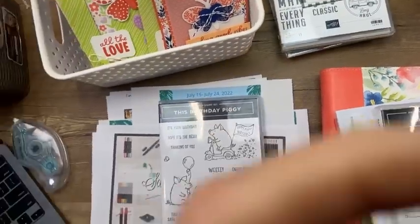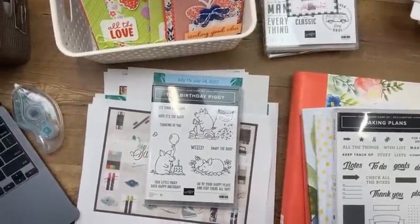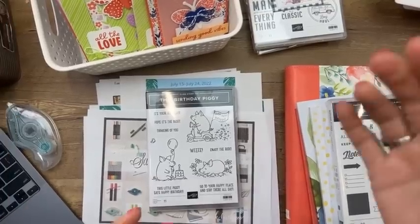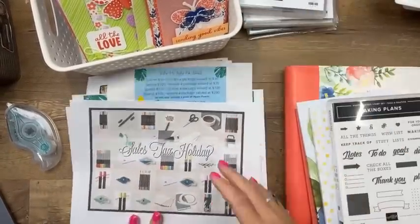All right, I'm going to flip you guys around early today. I want to do this because I have a lot of things to show you. Let's see. I want to make sure everything is nice and straight. So here's our little piggy set. Let me move this out of the way.